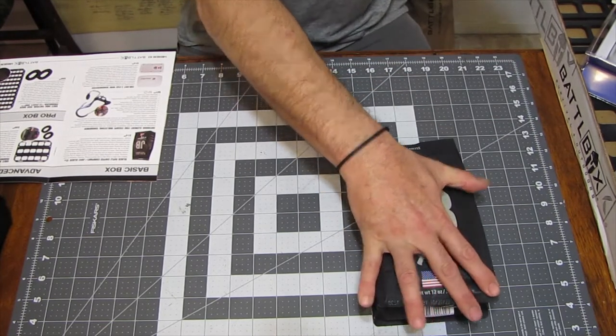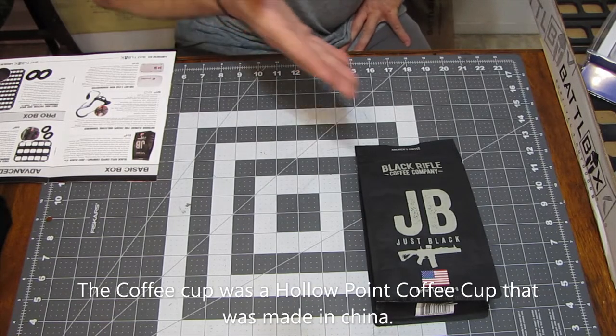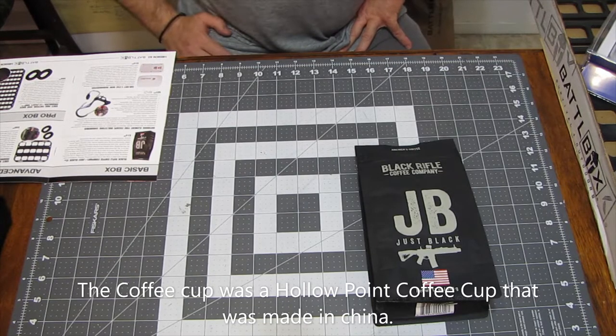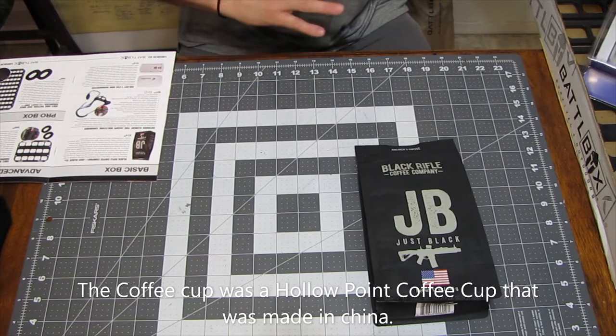Just black. Hey, I also got some coffee the other day from a company called Hollow Point Coffee. And I got a coffee cup from another subscription box, and the bottom of that coffee cup said made in China. But I hear from all these same people, I'm not going to buy their products because they may have their stuff made in China. You know, okay, well, what company doesn't? Everyone saying that is using a cell phone that was made in China. This is why I don't talk about politics.